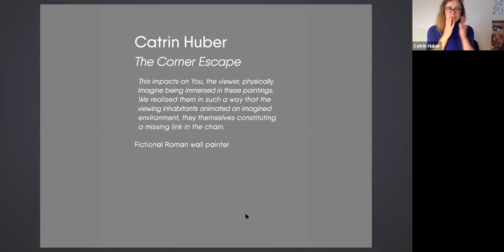Here again, the text from the Roman wall painter says this impacts on you, the viewer, physically. Imagine being immersed in these paintings. We realize them in such a way that the viewing inhabitants' animated and imagined environment, they themselves constituting a missing link in the chain.